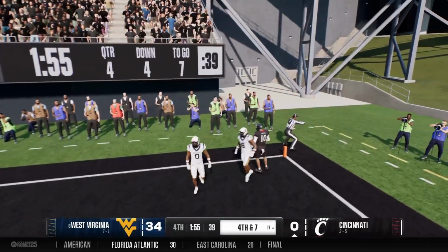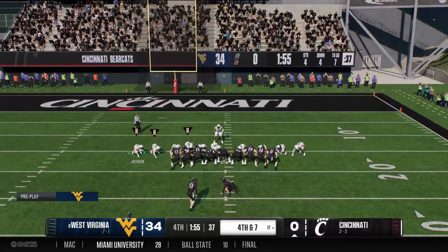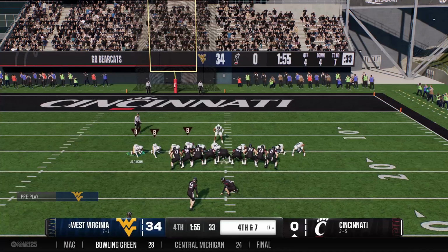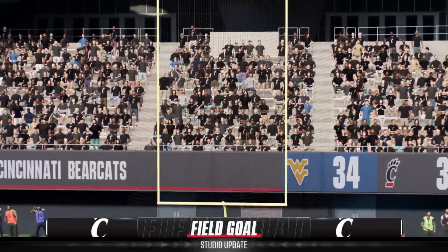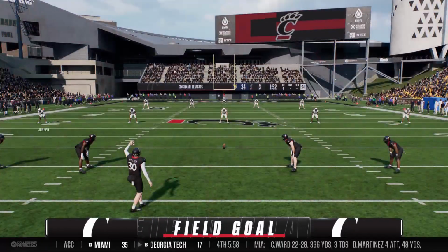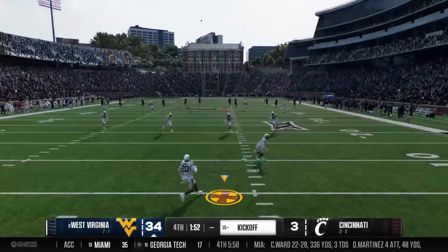And it's incomplete as he was trying to make the play in the back corner of the end zone. Now on 4th down, they'll try to come away with 3. And remember, he's already had 1 blocked in this game. Between the uprights, it's good. And the field goal is good. They get 3 on the board, but it really doesn't matter much in terms of the deficit.